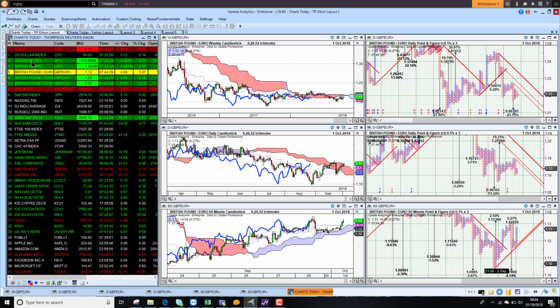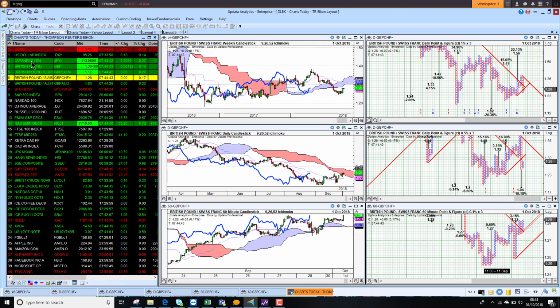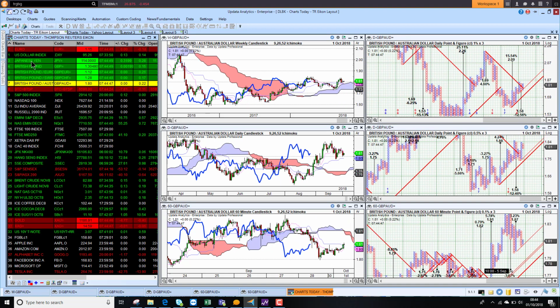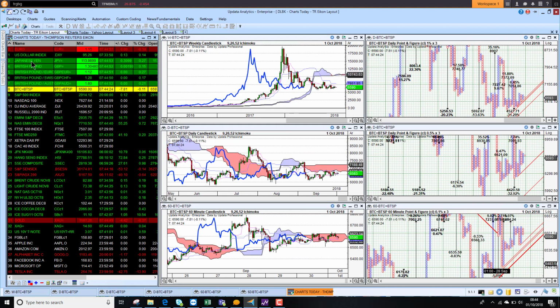And against the euro, sterling looking a little bit stronger, still bullish on the short-term chart. Against the Swiss franc, also pushing higher, looking stronger there as well. And against the Australian dollar, sterling looking better too. Looking at Bitcoin, we see Bitcoin still looking quite weak all round, just struggling to get any recovery going there.